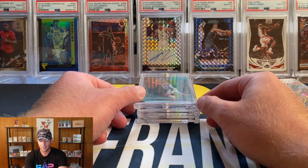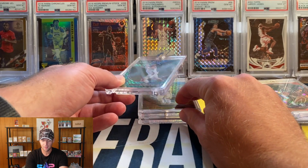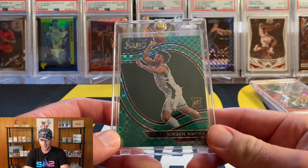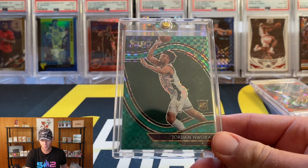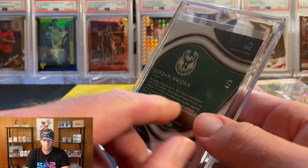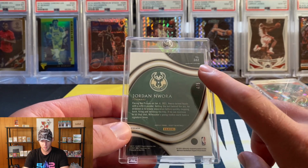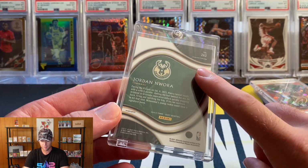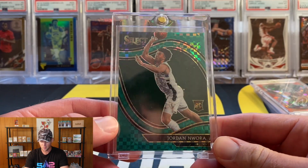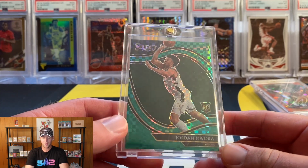And then this is arguably my biggest Jordan Wara to date until there's another one. There might be another one coming up here in a second. But this is arguably the biggest Jordan Wara that I own. So I did pick up the True Green out of Select. This is numbered to 5. I did a little teaser on Instagram yesterday and posted a pic like this where you couldn't see the number. But this one is the green, so it matches the Bucks uniform. The green numbered to 5. So I was able to pick this one up.